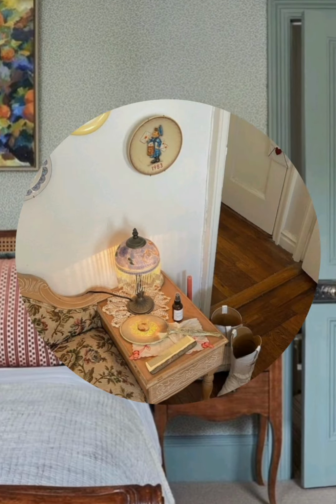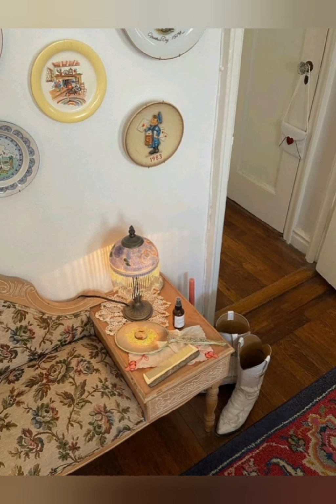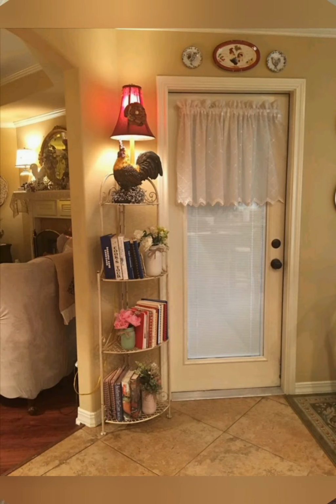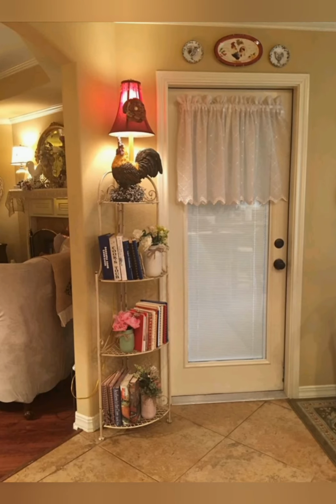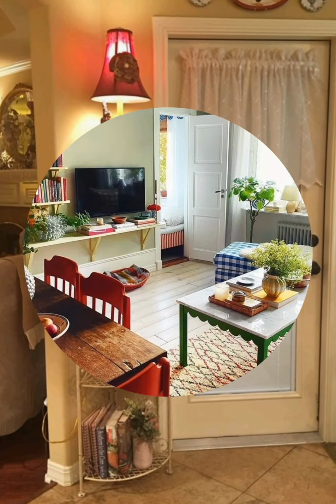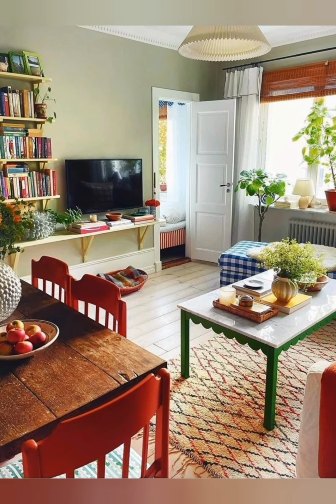Add warmth with textiles. Layering throws. Use a variety of throws in different fabrics and colors on sofas or beds to create warmth and visual interest. Table linens. Use checked or floral tablecloths and napkins for a charming dining experience.